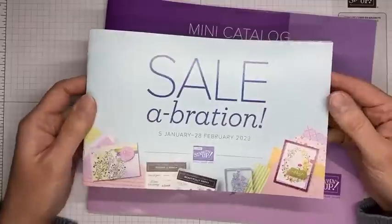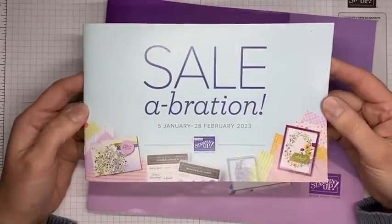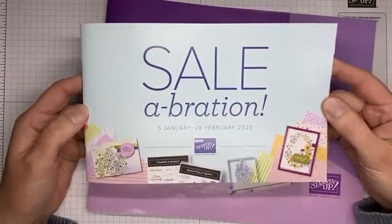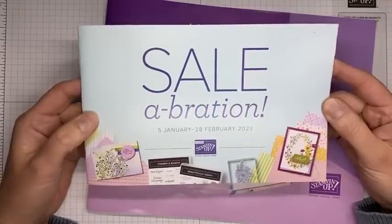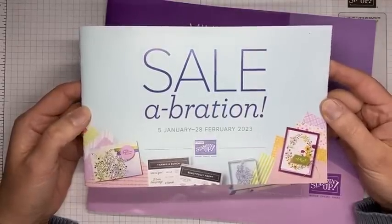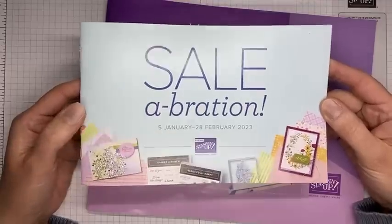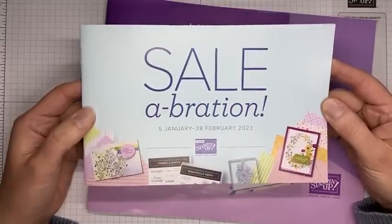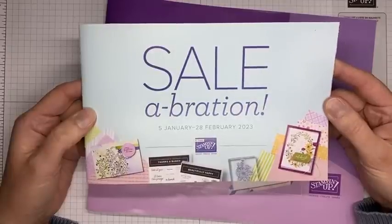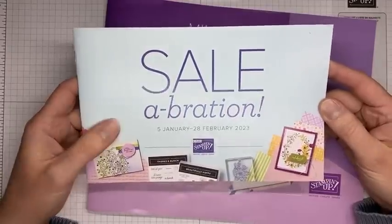So again, this is the Sale-a-bration Brochure. Sale-a-bration starts on January 5th this year and runs through February 28th. And you'll be seeing lots more stuff from the Sale-a-bration Brochure. And I've got some of the items here that are available in it. And so we'll be checking all those out, everything that I got so far. Like I said, there are a couple things that weren't available on the pre-order. So I'll show you what I got.